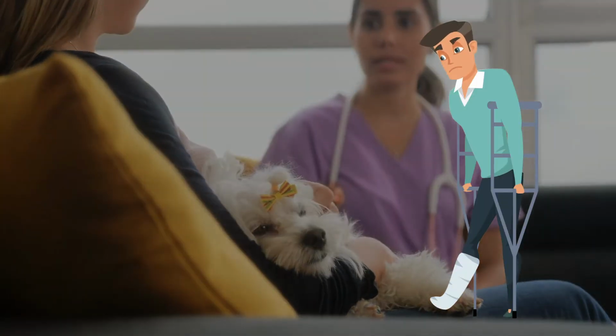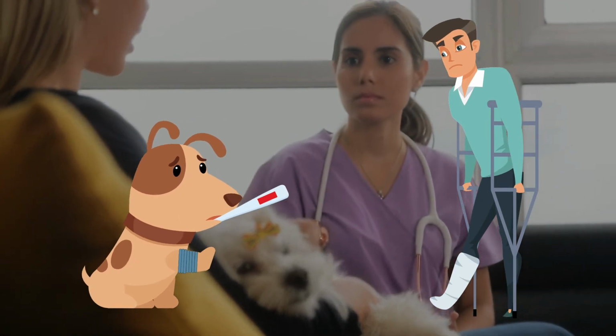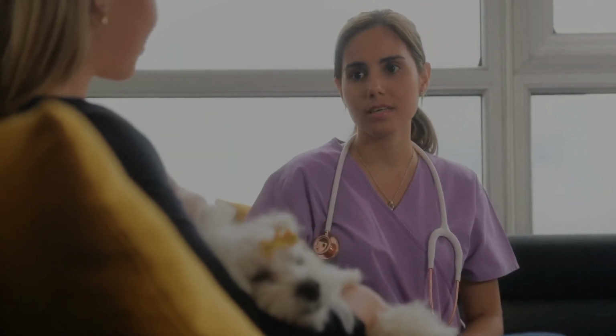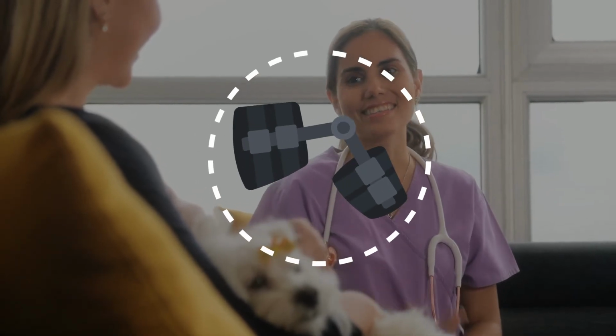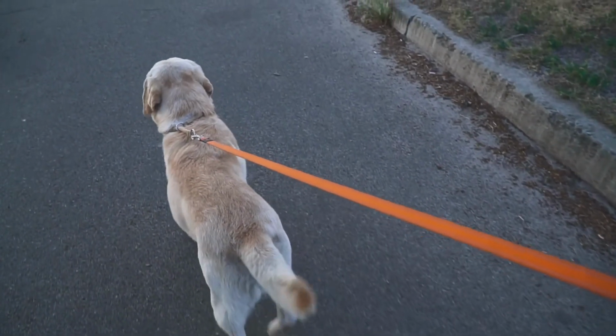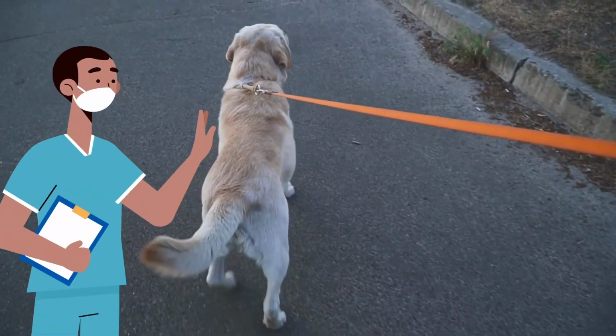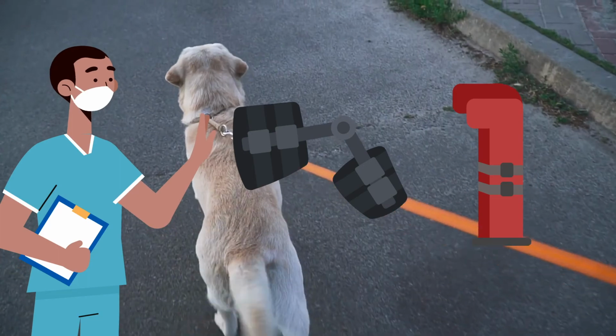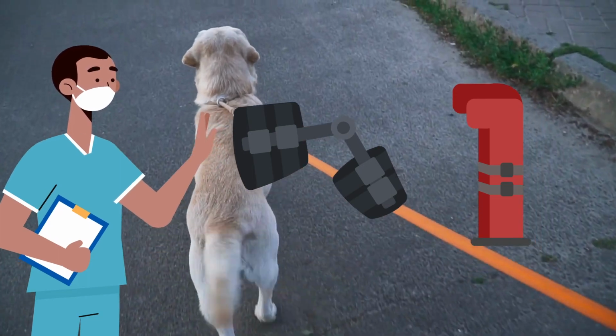Considering ACL injuries in humans are different from those that affect dogs, support measures that humans use may not be effective for dogs. Even so, a brace may be a good way to provide support, and may improve your dog's ability to walk. Your vet may help you find a custom fit brace or orthotics for your pup. Generally, a stiffer brace is better, and your dog may need to wear the brace indefinitely.